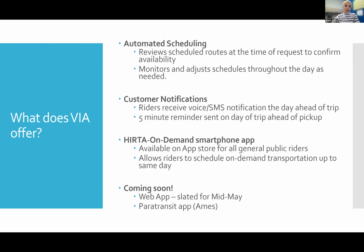A couple of the features that the VIA software provides would be automated scheduling. When our staff or a rider submits a request, the system will look at all available routes for that particular day and time, and will automatically find an available space for that request. If there is no availability at that point, the rider can adjust a time or day to look for other available times. The system does monitor the schedules throughout the day as well. So if it sees that there's a particular route that might be running behind, and it finds there is the ability to adjust some trips or reassign them to another driver, it will do so.